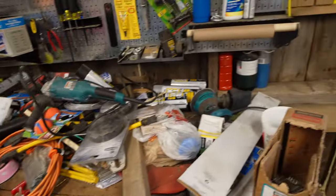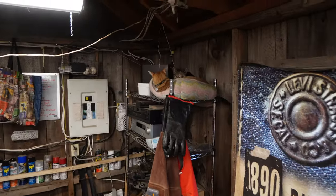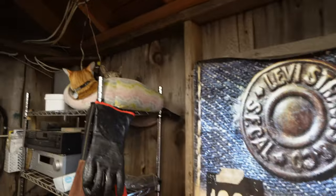But I got all my junk in these Rubbermaid totes because they just ruin everything. They knock everything off the wall, they climb up to the rafters, and you can see that it's just an utter disaster area. I need my own space, and I'm sick and tired of sharing my own personal space with the cats. Let's head down to the drive shed, and I'll show you what I've done so far.